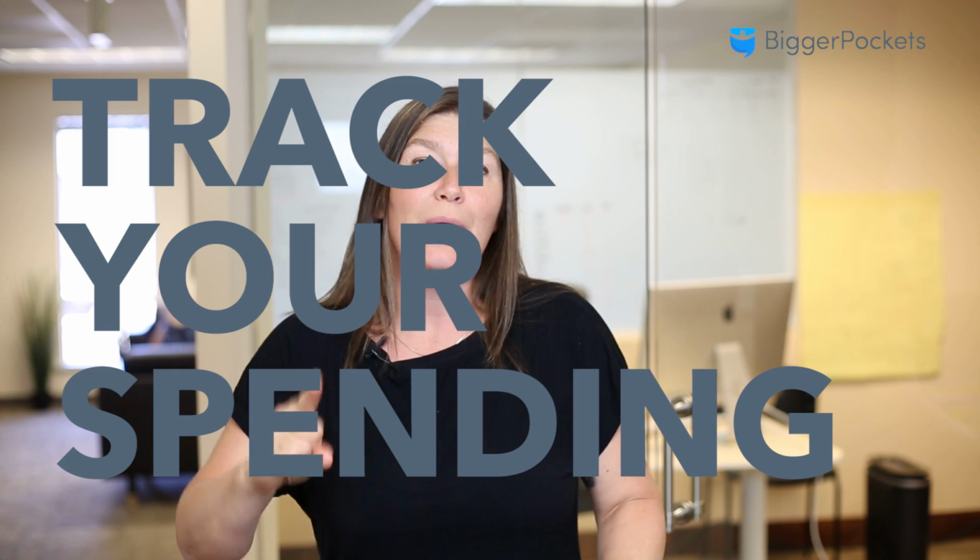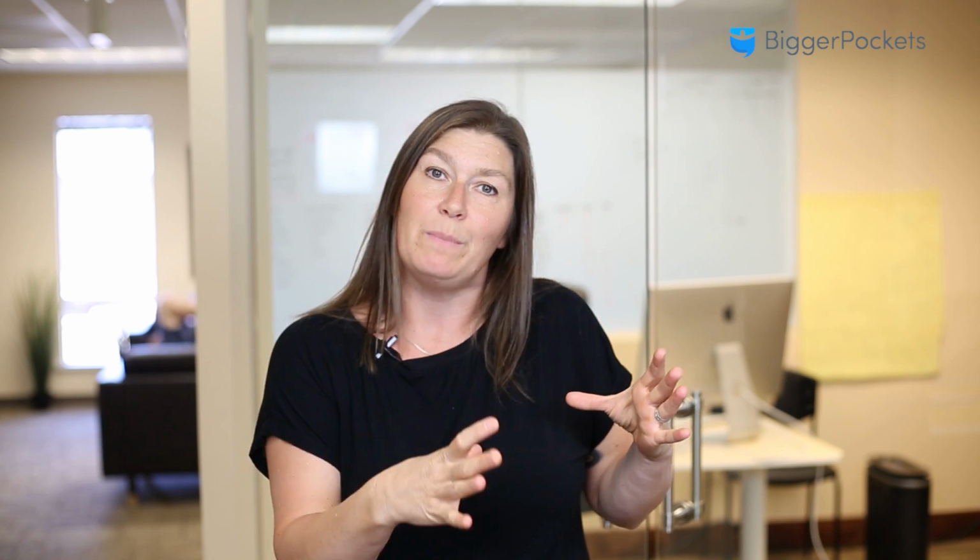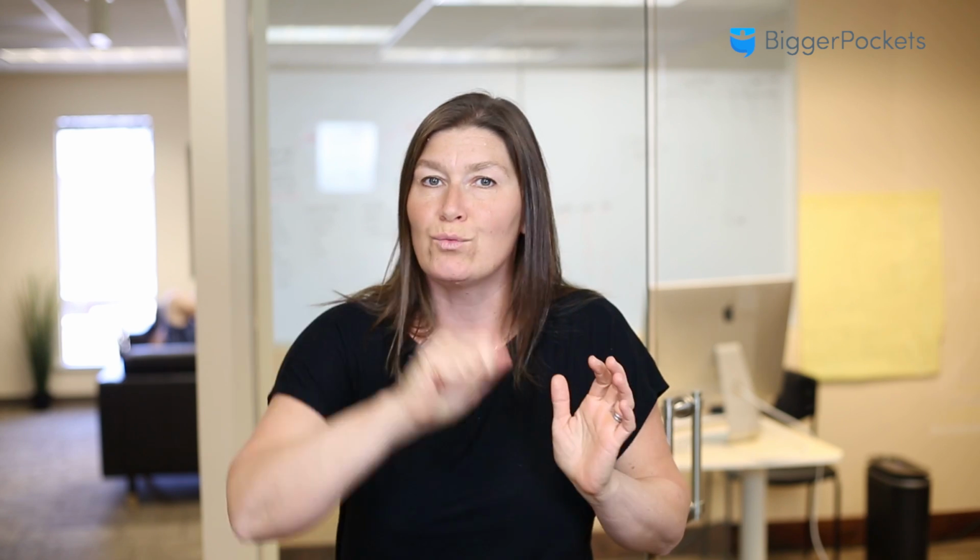Tip number 1 is track your spending. I like to go old school. I keep all of my spending information in a notebook. It's a notebook that sits on my countertop, and I physically have to write down every single time I spend a dime. What that does for me, having it on the countertop, is a physical reminder every time I walk in the house that I need to write down what I've spent.